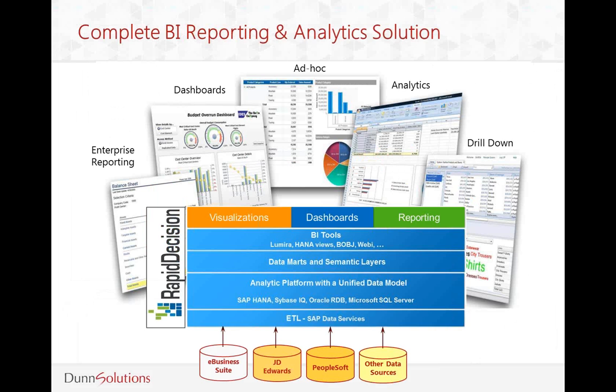So once you have this platform in place, this provides you with a complete business reporting and analytics solution, by being able to do everything from the extraction of the data, the transformation of the data, building that pre-built analytic platform that can reside on a number of different database options such as HANA, SAP IQ, or your traditional, as I mentioned earlier, Oracle database or a Microsoft SQL Server, the pre-built data marts, and I showed you all of the different subject areas. We've got 26 pre-built subject areas available out of the box today.